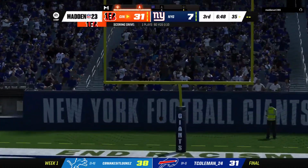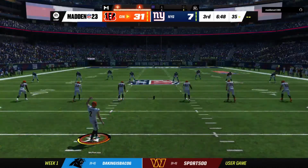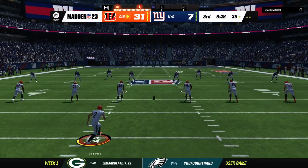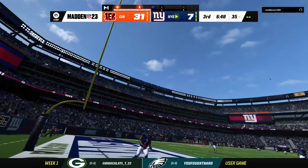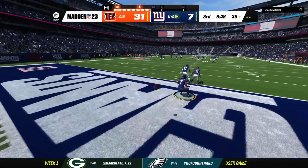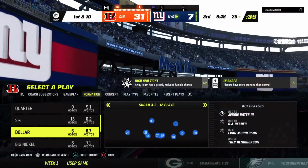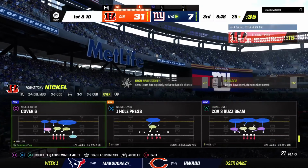Extra point by McPherson, up and good. And the lead is now 24. After the touchdown, McPherson on to kick this one away. And that one will bounce out of the back of the end zone, so we will start here at the 25.